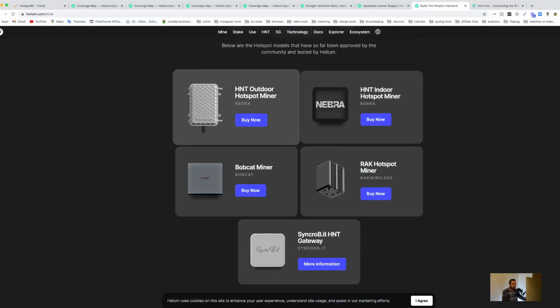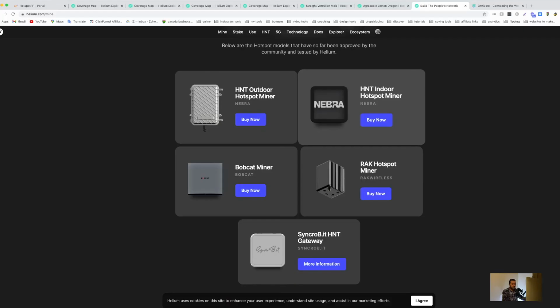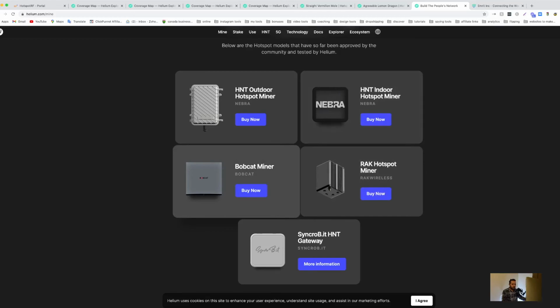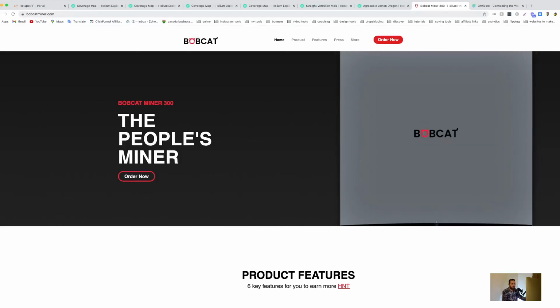Nebra 1, Nebra 2, and RAK Wireless are all sold out. Bobcatminer is the only one. You buy it from this website, helium.com, and you do the buy now. You can see it's bobcatminer.com. You order it from this website.